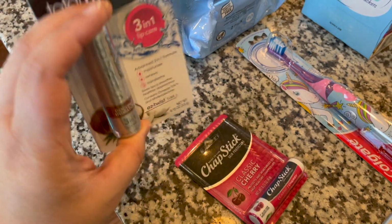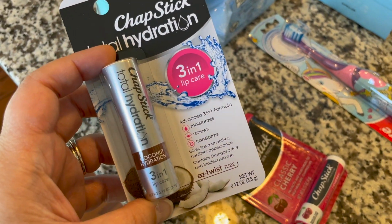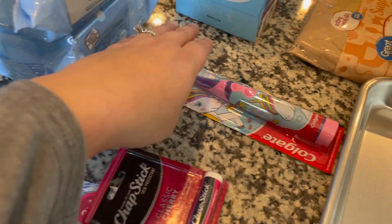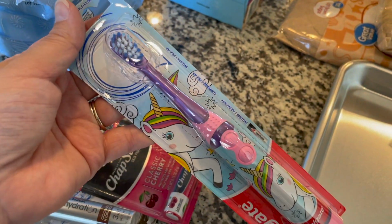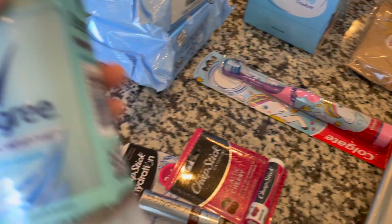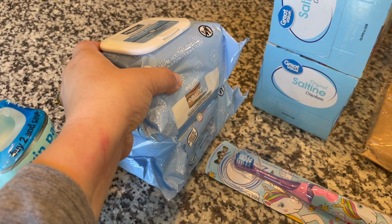I got myself this Total Hydration Coconut Hydration to try because I usually put on chapstick before bed and mine ran out. Joanna requested a chapstick of her own, so I just got her the classic cherry. They had a bunch of the electric toothbrushes on clearance in that section for $5 a piece. So Joanna picked out one. She needed a new one as well. Anyway, and deodorant for Mel and myself, and makeup remover and facial cleansing wipes for Mel and myself as well.